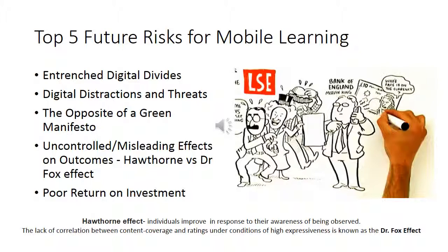the Hawthorne effect and the Dr. Fox effect. The Hawthorne effect is when individuals improve in response to the fact that they are being observed, that is, being monitored through mobile learning. And the Dr. Fox effect is when something that is delivered so effectively and elegantly, even though the content is poor, is given better responses. And sometimes there's no clear evidence on what is the return on investment in mobile learning.